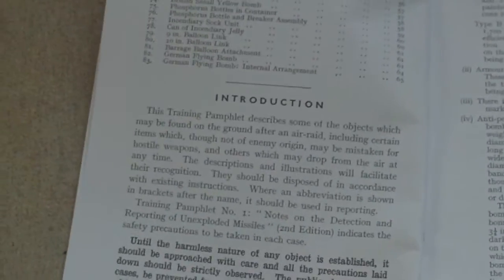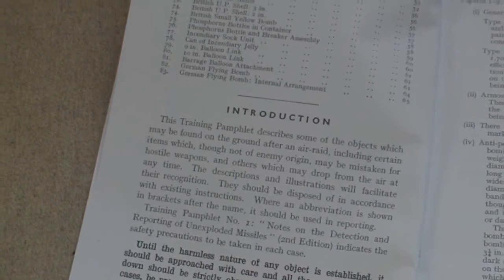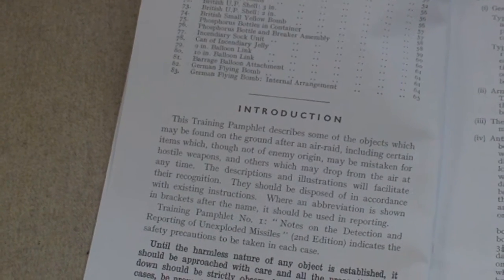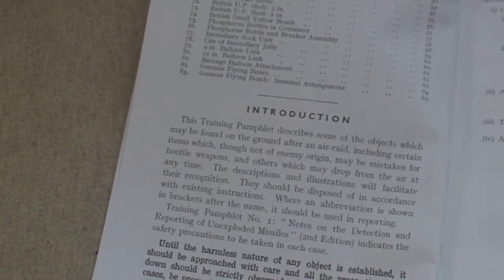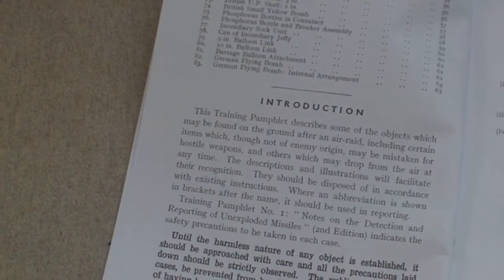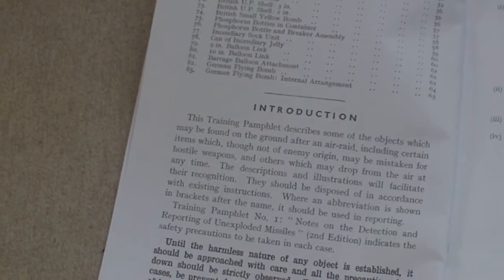which is just too much to go through, but the introduction states, this training pamphlet describes some of the objects which may be found on the ground after an air raid, including certain items which, though not of enemy origin, may be mistaken for hostile weapons, and others which may drop from the air at any time. The descriptions and illustrations will facilitate their recognition. They should be disposed of in accordance with existing instructions. Where an abbreviation is shown in brackets after the name, it should be used in reporting.